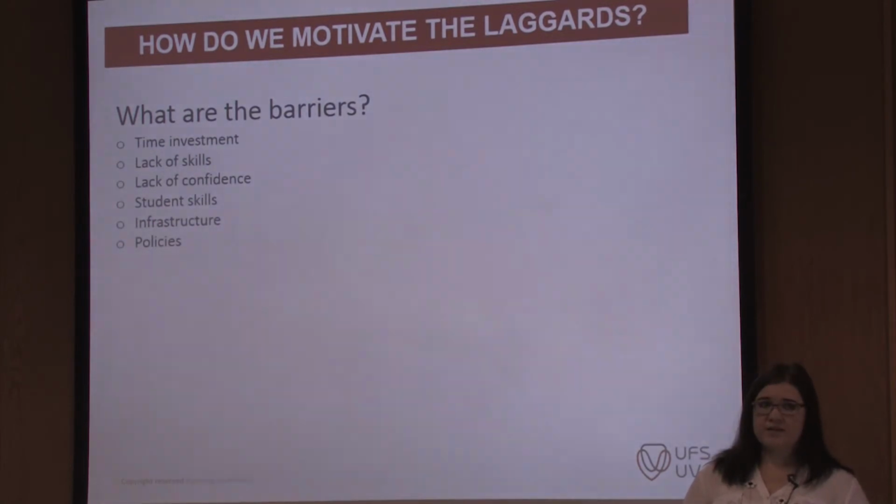And then policies are barriers sometimes. We are now busy reviewing our assessment policy. E-assessment was not regulated in our assessment policy at all, but we are reviewing it now, so we're inserting that part in the policy. So hopefully movements like this will help us to overcome some of these barriers.